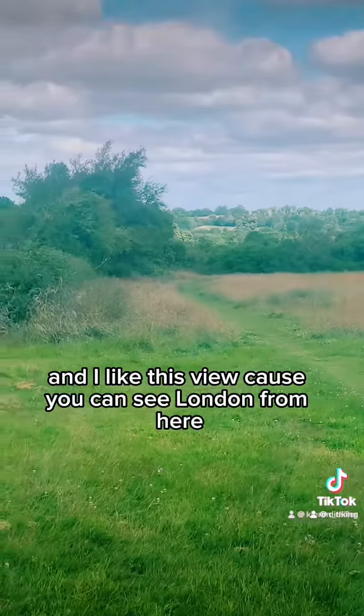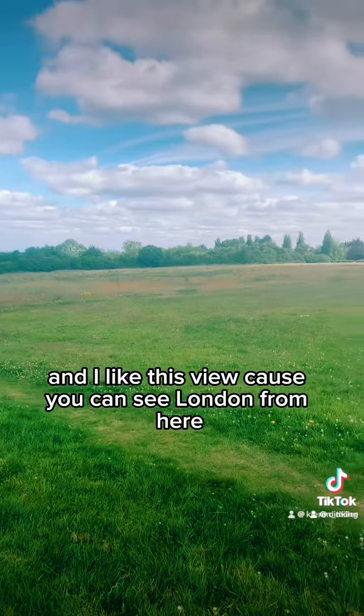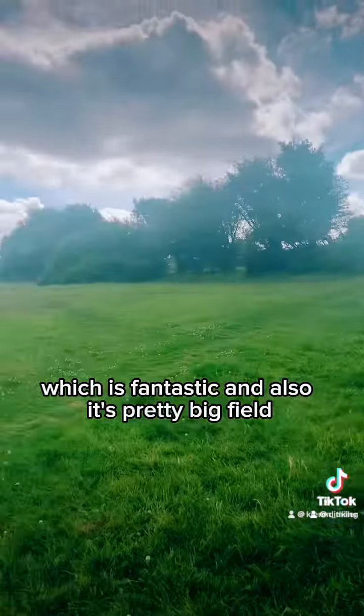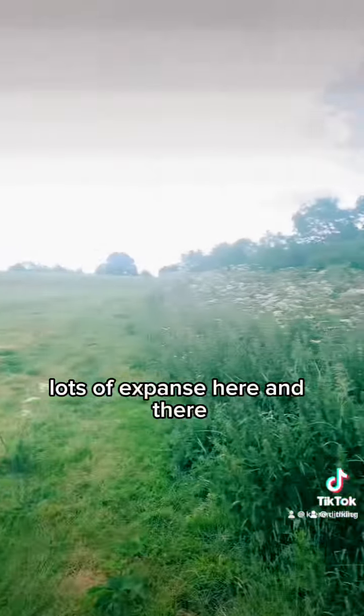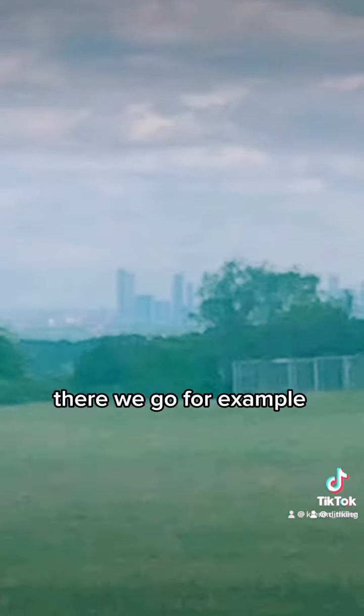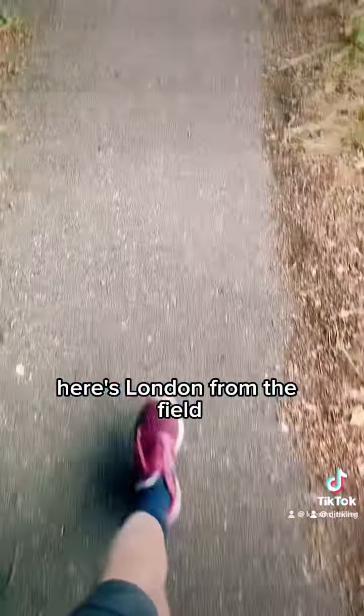And I like this view because you can see London from here, which is fantastic. And also, it's pretty big field, lots of expanse here. And there we go. For example, here's London from the field.